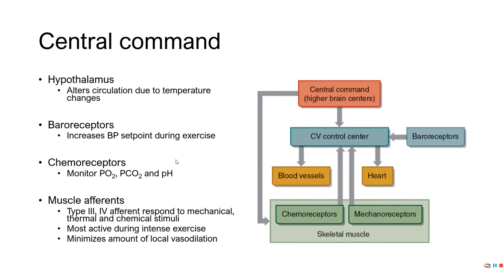So this is just a basic overview of how central command works, how all of these systems, specifically neural, muscular, cardiovascular, work together to maintain blood pressure and cardiac output to exercising muscle.